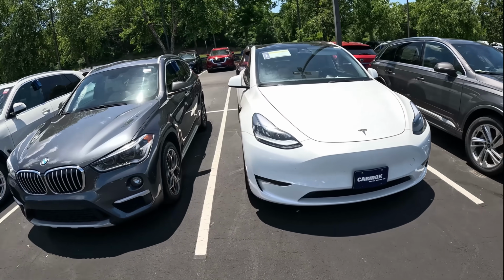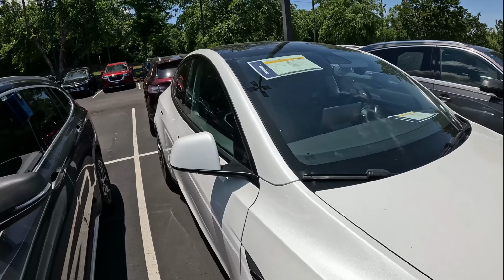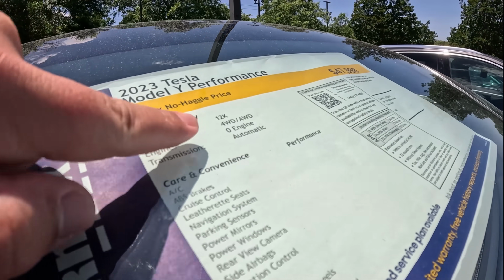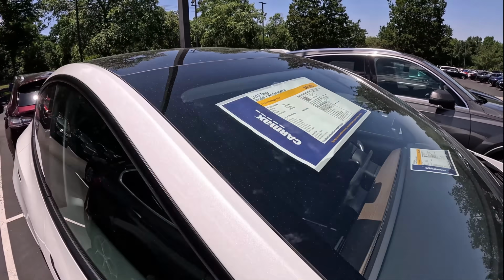It's a Model Y, and it's a 2023. It's the performance. Keep that in mind. 12,000 miles, and they want $48,000 for it. So let's touch on this for a second. This is a big problem for CarMax if they have a lot of EVs, especially the way the EV market is going. Tesla's selling a lot of vehicles, but their used prices are getting absolutely hammered, and really you can thank Elon for that, and you can thank Hertz.